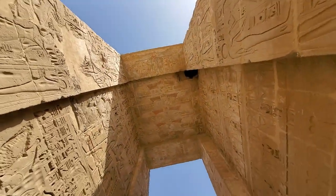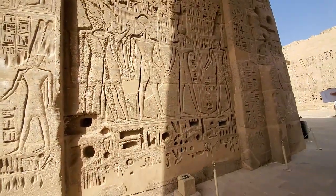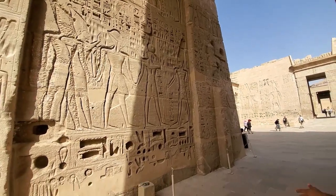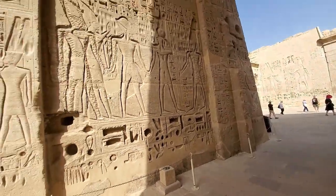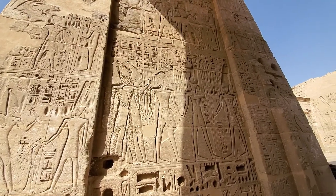Here is the king and his wife in front of Horus and Amun-Ra. Next to him is Horus. And in the front is the king leading them to the eternal house, or houses of eternity. He is taking them by their hands and telling them, enter the eternal houses.